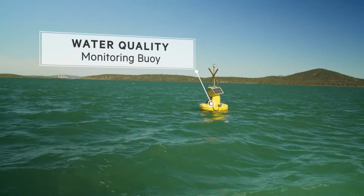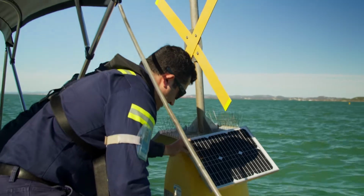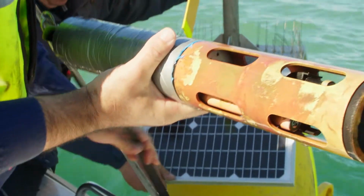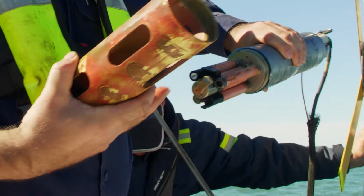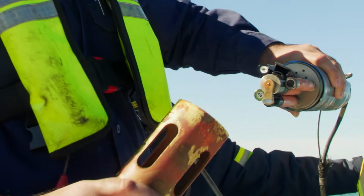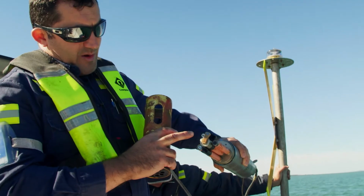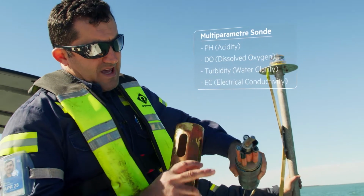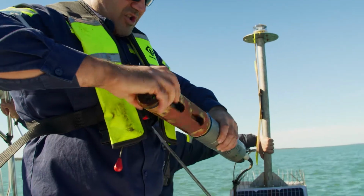So we just arrived at one of our water quality monitoring locations, and we have a multi-parameter sonde underneath the buoy. And as you can see, it's actually trying to take a reading now, and the wiper is wiping the sensors to clean them before it takes a reading. So we have pH, DO, turbidity, and EC, electrical conductivity, and temperature. So just doing a quick check.